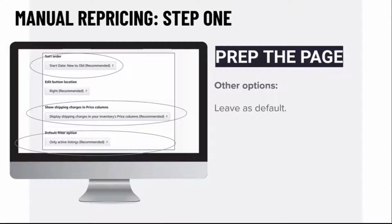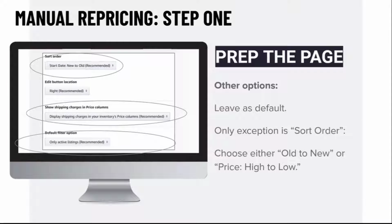Now you're going to see a bunch more settings towards the bottom. I want you to leave everything at the default setting. Okay? The only exception is the sort order. Now, this is not a huge deal if you think you're going to be able to reprice all of your inventory in one swoop, but if there's any risk that you're not going to be able to get through all your inventory every single day, then I want you to choose in the sort order either old to new or price high to low. And I don't have a strong preference as to which one you choose, just pick one.